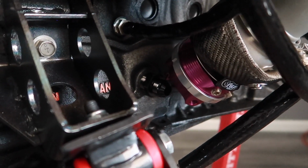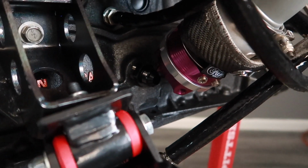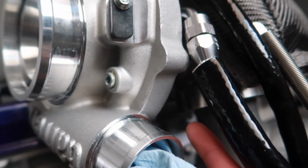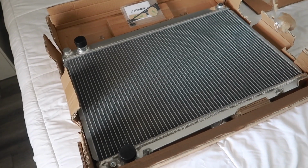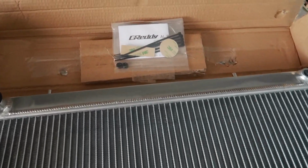Also, my 3/4 to 10 AN to 45 degree angle AN fitting is finally shipping tomorrow, so we can route this once we get it back up into the turbo drain, and the plumbing for the turbo will finally be done. A couple of packages did come from RHD Japan the other day. I didn't need it, but I wanted it.